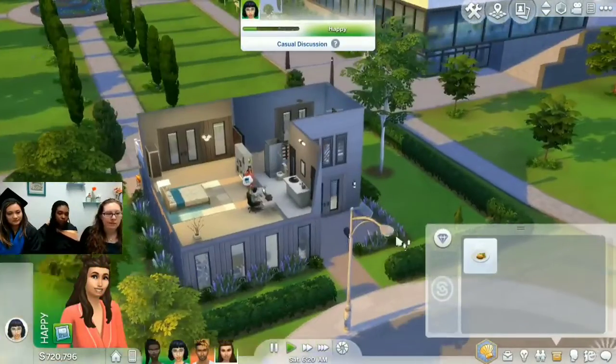Okay, so the first thing that we're gonna do is obviously you have to enroll, right? So, this sim, does she already have her? Yes. Okay, so you will, actually, through the computer.